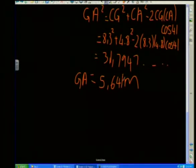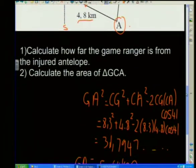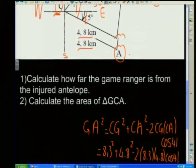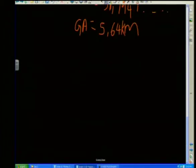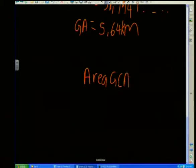Let's just change that as well. That's kilometers. Now, the second question says, calculate the area of triangle GCA. Remember, if you don't have the base and you don't have the height, what do we need to use? We need to use the area rule. So the area of triangle GCA, the formula depends on what you've been given.